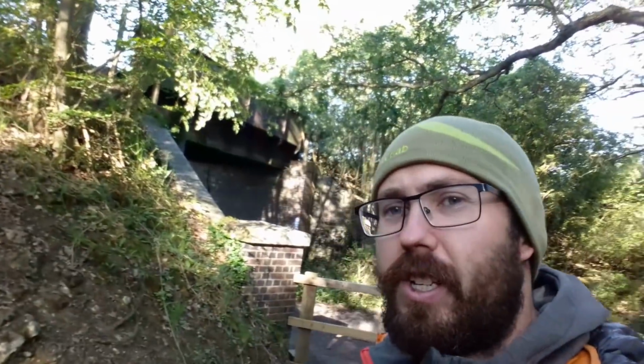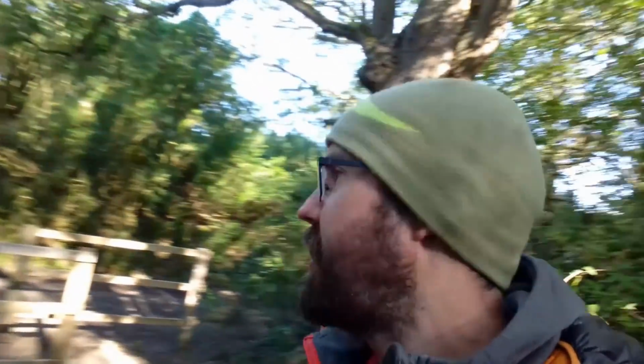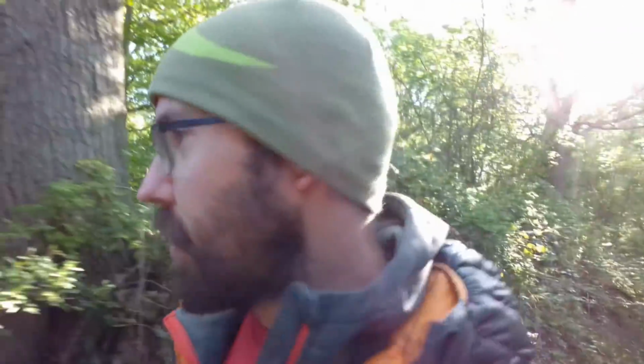I'll tell you what, I'm just going to try and get down this embankment and show you. There we go. Right, so I've come from up there, and as you see there's the old bridge. I'll walk you down here. It was chilly first thing this morning, hence why I've got all the gear on again.